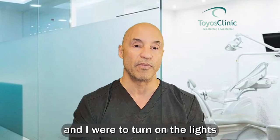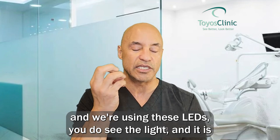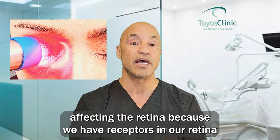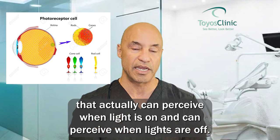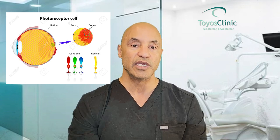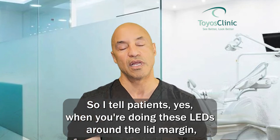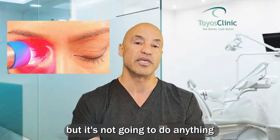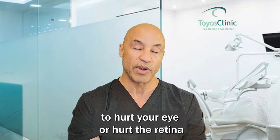If I have my eyes closed and I'm in a dark room and I were to turn on the lights, the retina would actually observe that light being turned on. So with your eyes closed and we're using these LEDs, you do see the light and it is affecting the retina, because we have receptors in our retina that can perceive when light is on and when lights are off. So I tell patients, yes, when you're doing these LEDs around the lid margin, your eye is going to perceive light, but it's not going to do anything to hurt your eye or hurt the retina.